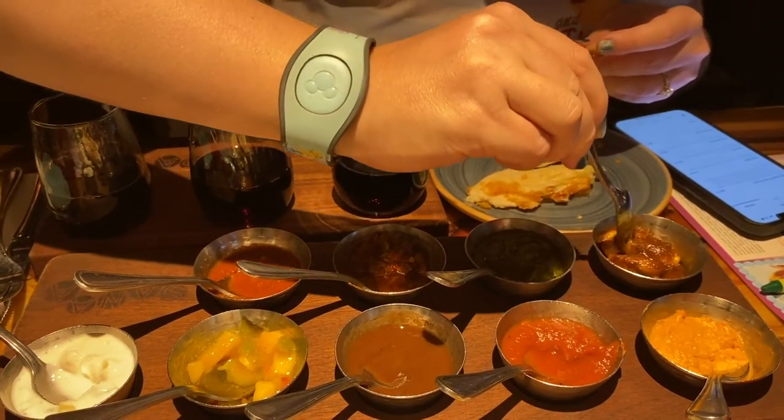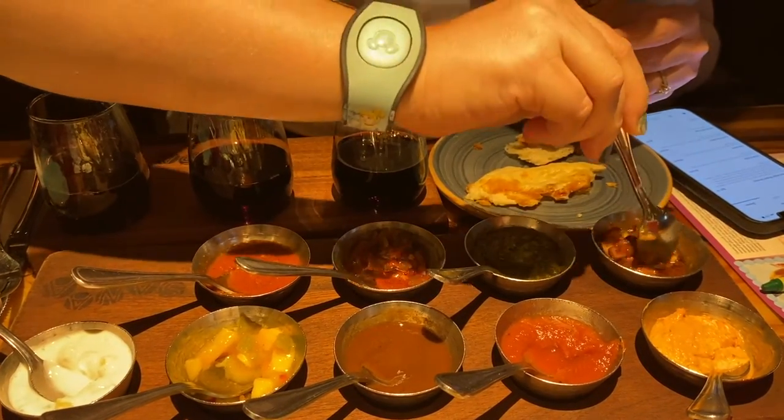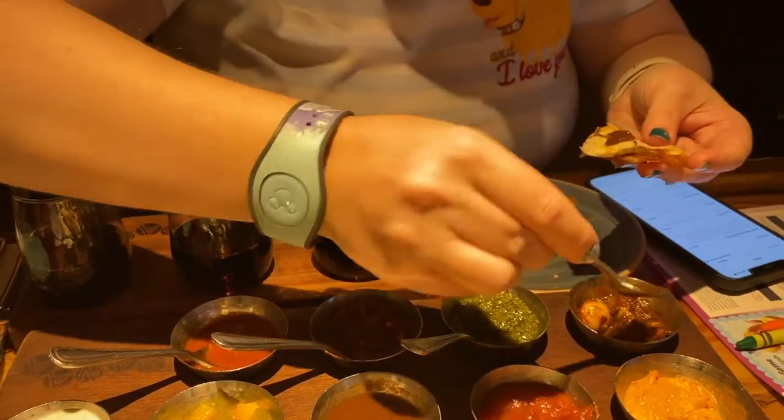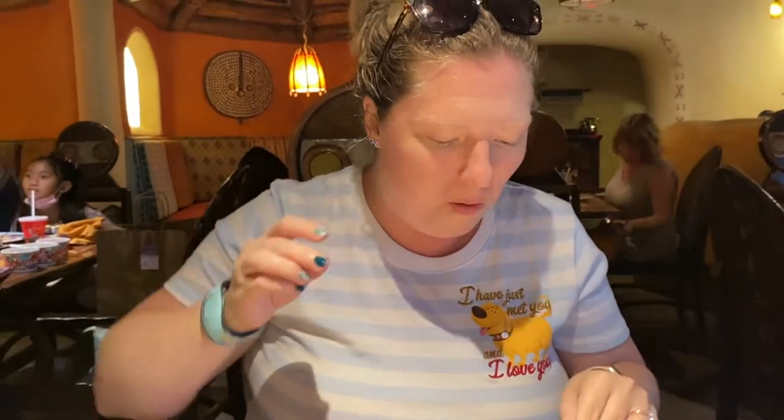Okay, and this one I think is the garlic. It's got these big pieces of garlic in it. I'm not sure what you do. It's gonna take a little bit. Probably some more bread. Very garlic.